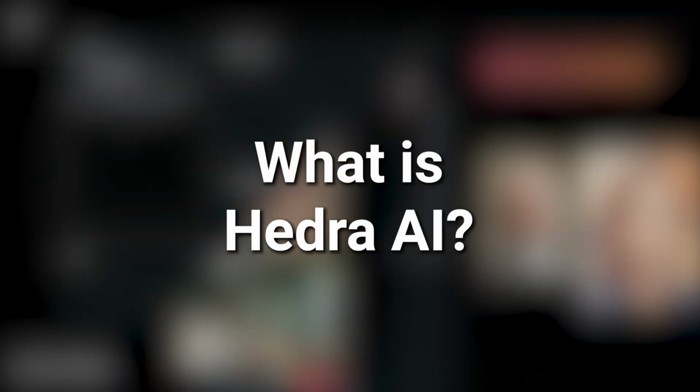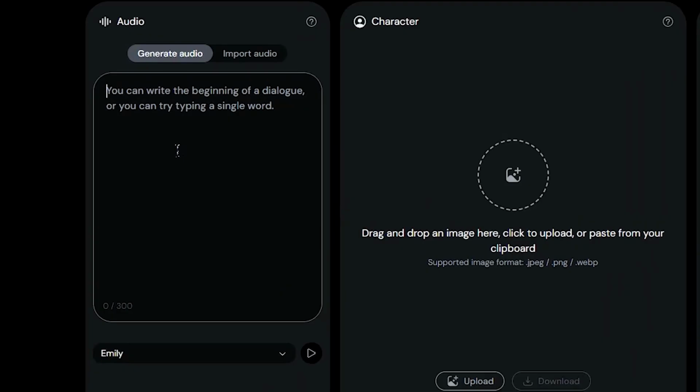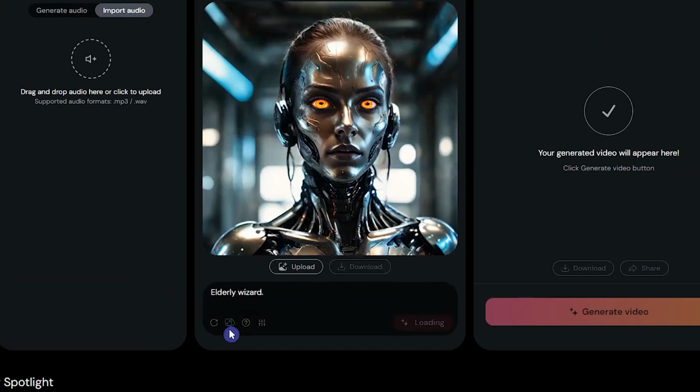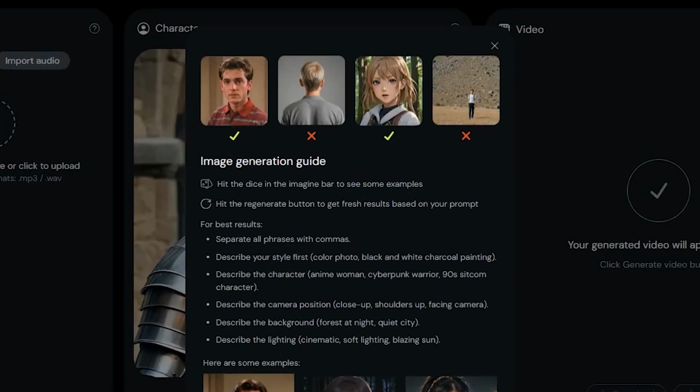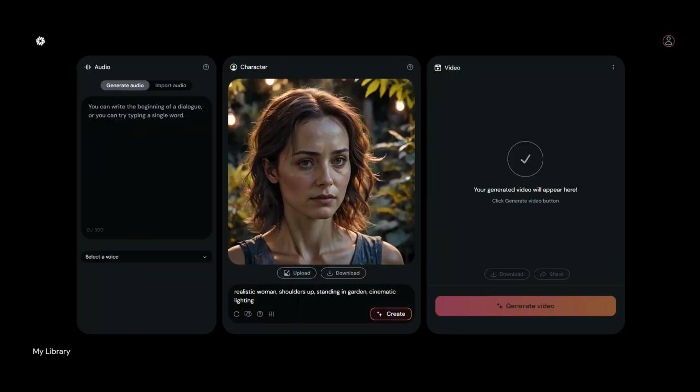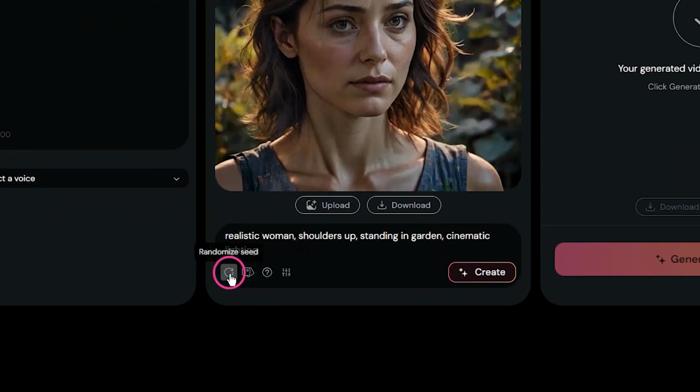What is Hedra AI? Hedra AI is an all-in-one platform for creating generative images, videos, and audio. It's designed to help users produce unique, engaging content without needing advanced technical skills. From abstract art to dynamic video clips, Hedra AI's tools let you experiment and innovate in a single workspace.